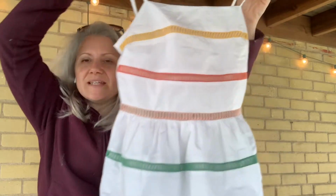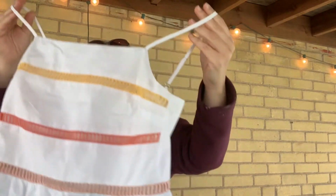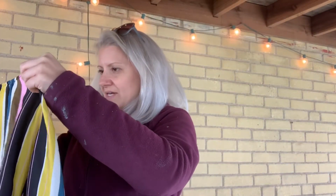It's white with these multicolored rainbow eyelets. Super pretty. It's really cute. And again, no tag or anything like that. These are just samples. And this one's colorful too. Let's see what this is. Get it together, girl. Flip that shirt around.